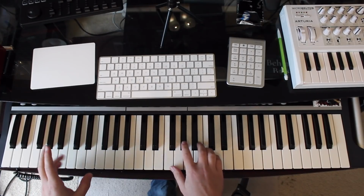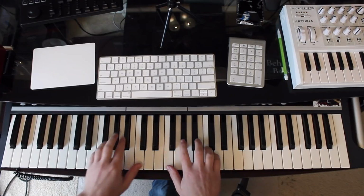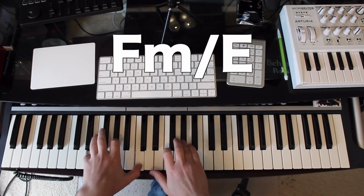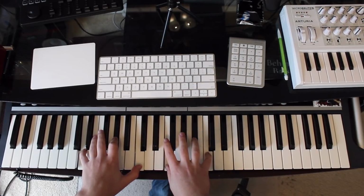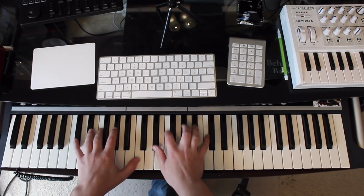So I really dig the reharm that you did of bringing the thing down chromatically. You could even take that another level and keep bringing it down.